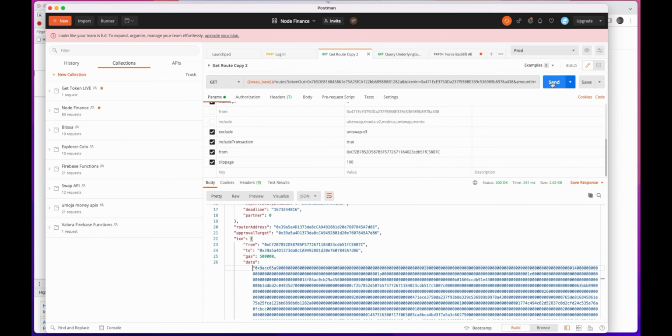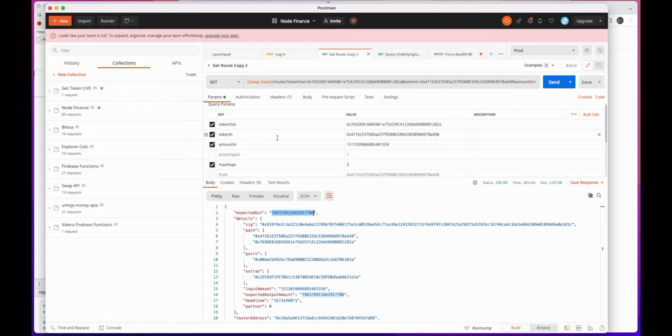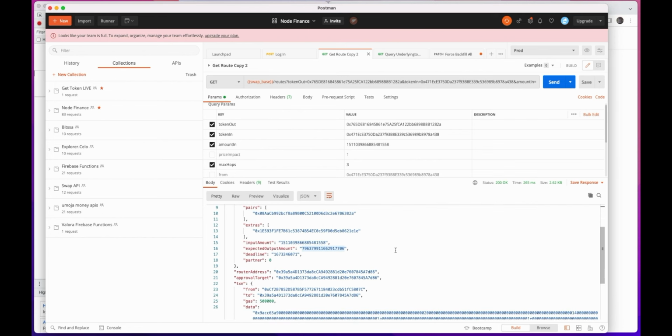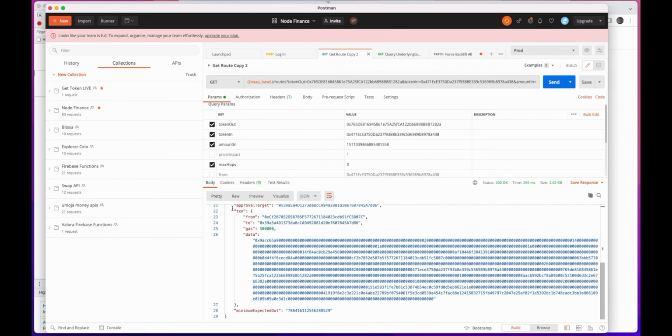So when I say send, it gives the expected output amount for this input amount that we have sent here, and it gives a detail of the pairs and other information. We are interested in this information, that is the transaction object, which we can use to execute this transaction. So here is the data part and the gas.